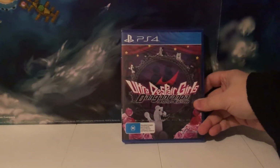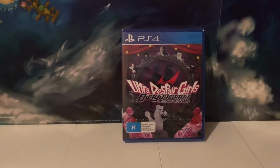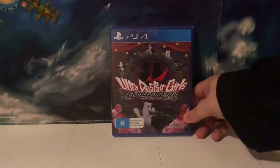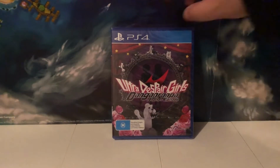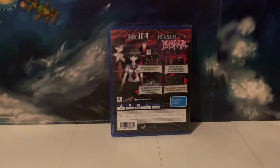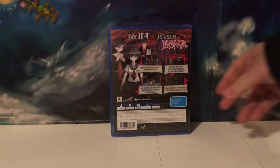Next game, Danganronpa Ultra Despair Girls. The reason why I have this in D is because the name is Danganronpa. You know, that's the first part of the name. So, yeah, that's why I have it in D. Another anime game, so I had to get it.